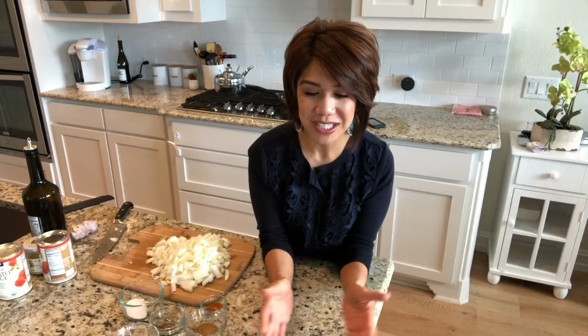But what we're gonna do is we're gonna use the Instant Pot to do the sauteing, and that's one of the best things about the Instant Pot. It has seriously like 8,000 functions. Okay, maybe 7 or 8. I really use maybe 3 of them. So today we're gonna start sauteing the onions in the Instant Pot. That's the beauty of it. It is literally one pot cooking. So let's get started with that.